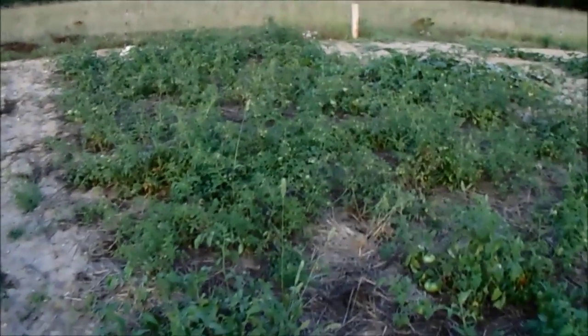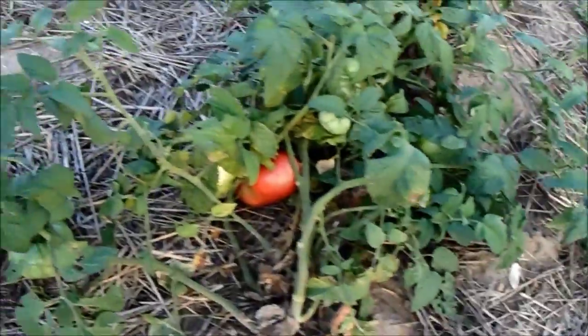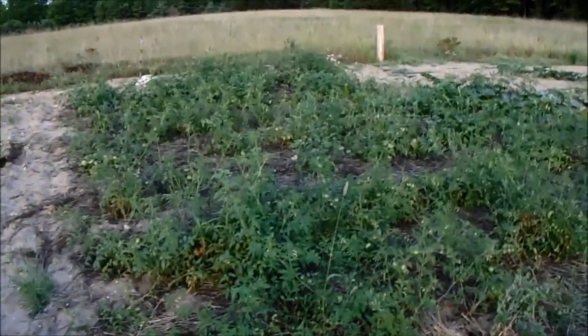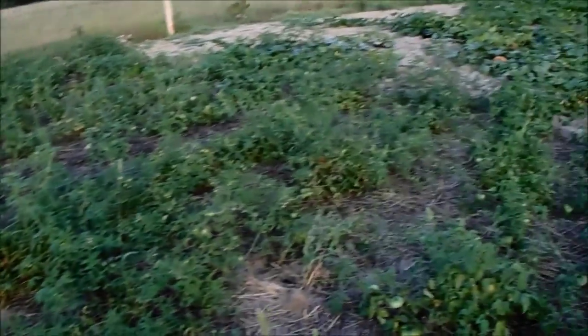Here's the tomatoes I started in that tiny greenhouse. Some of them are starting to ripen up, so I've been picking a few of them. And so soon I'll be canning these.